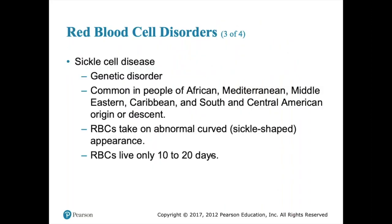Who has sickle cell? So it's genetic, and it's very common in those of African descent, right? But also we do see it in some Middle Eastern, Caribbean, South and Central Americans. Their blood cells, so this says 10 to 20 days. I've seen in writing anywhere from 28 to 45 days for sickle cell red blood cells to live. But regardless, normal cells, 120 days. It's a lot less.